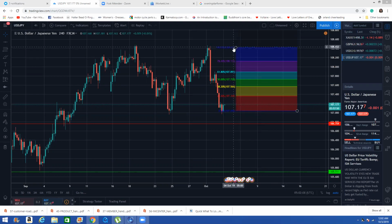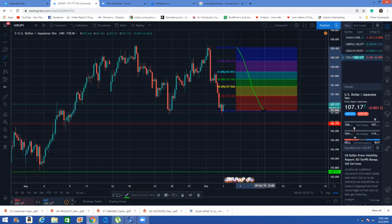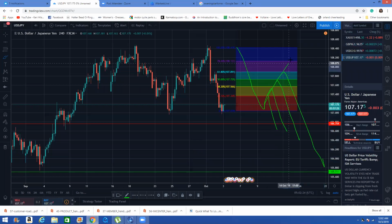From the top of this move to the bottom of the move is obviously 100% of the move, right? The Fibonacci is saying that it's either going to pull back 23% of the move before continuing, it'll pull back 38% of the move before continuing, 50, 61.8, or 78, or it might pull all the way back to 100. All right, these right here are called PRZs.